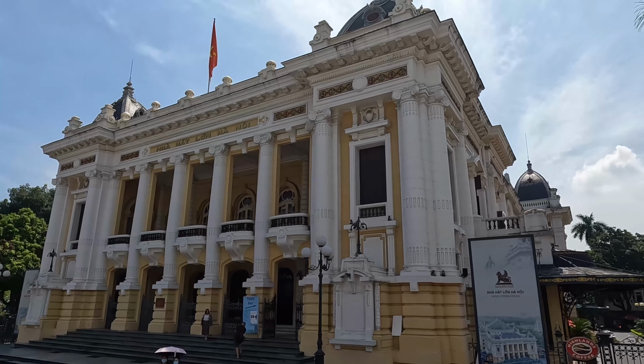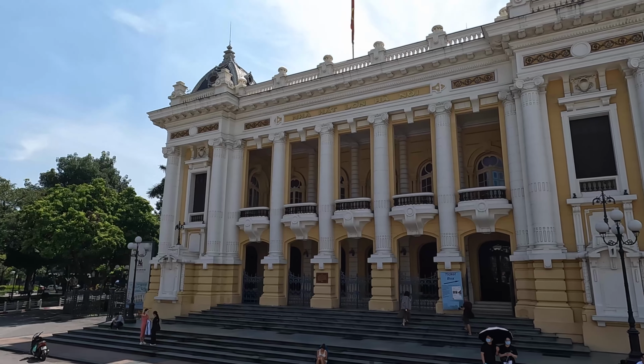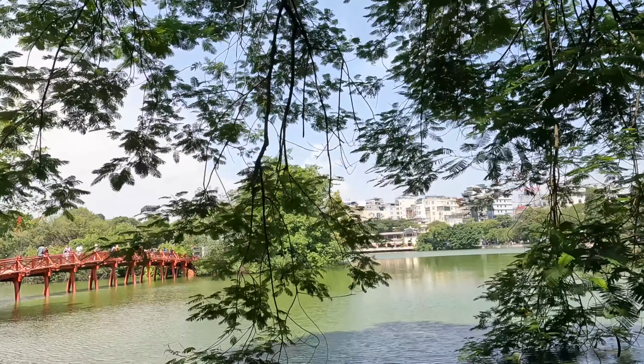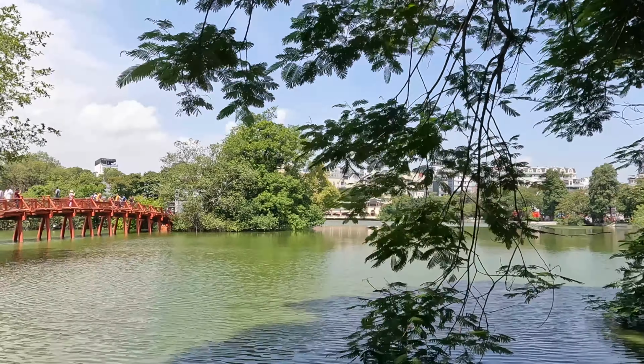Now we are seeing the Hanoi Opera House, erected by the French colonial administration in 1911. This is the Hoan Kiem Lake, one of the major scenic spots in Hanoi. It serves as a focal point for its public life. The Red Bridge leads to Den Ngoc Son Temple.